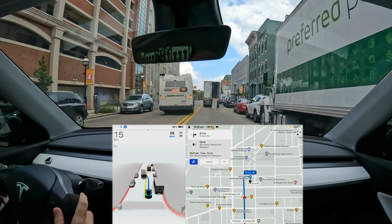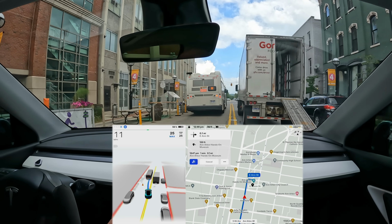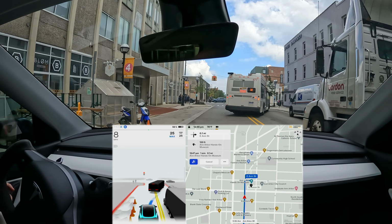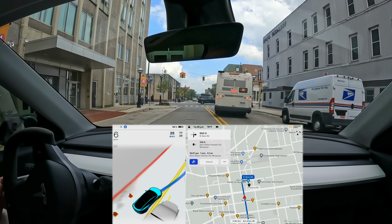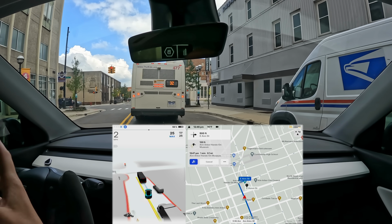Wow, so we're gonna have to go around this guy. It's planned perfectly. Check this out. Okay, look at these. Let me zoom in on this. That's kind of the new stuff with this version, where it's mapping out all of those. It doesn't know exactly what those things are, but it can't drive through them. It knows that it needs to avoid those things.